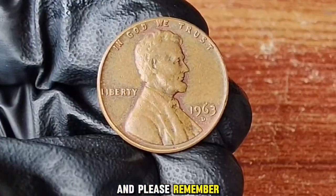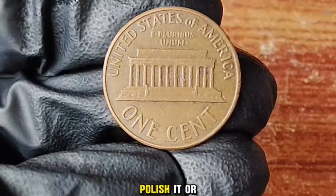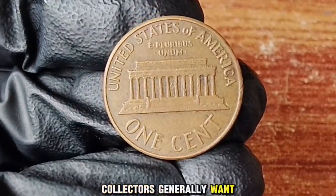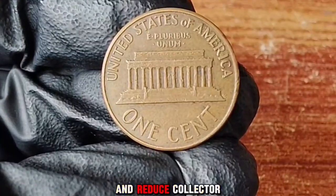And please remember one important rule: never clean this penny. Do not scrub it, polish it, or use chemicals to make the copper shine. Collectors generally want original surfaces, and cleaning can leave permanent hairlines and reduce collector appeal.